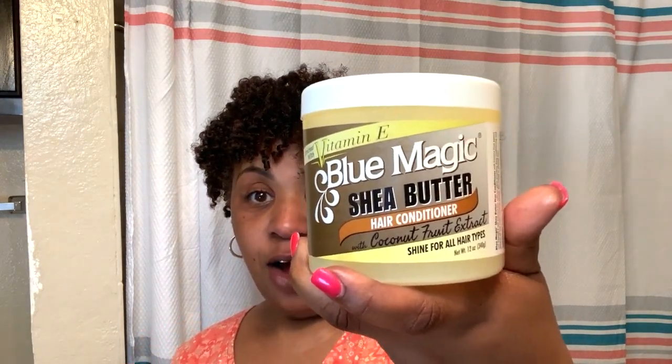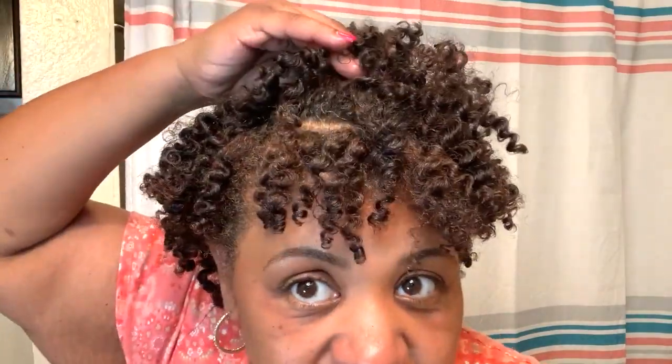I think of something, I find new products like this lovely, lovely vitamin E enriched Blue Magic Shea Butter. Okay, first ingredient is petroleum. So if you are natural that does not like petroleum or hair grease, then this is not for you. However, shine for all types of hair. And I know you guys can see the shine.